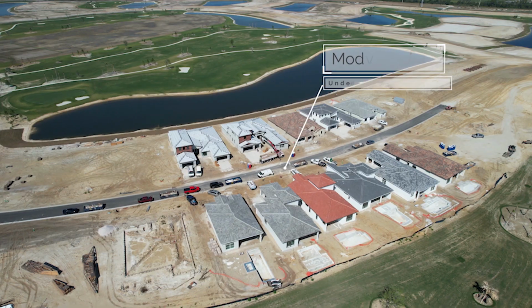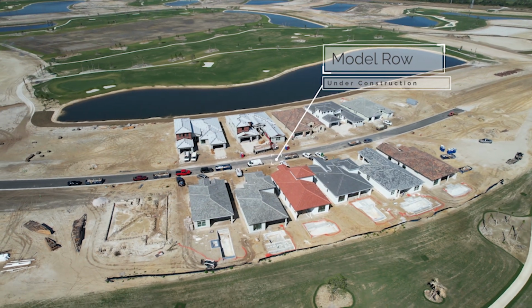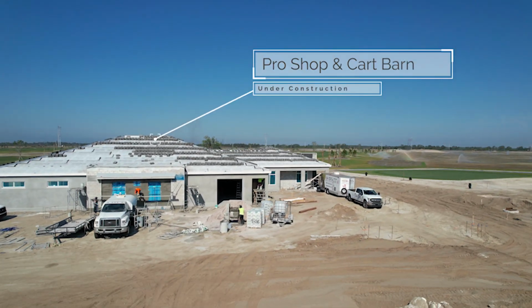Right. So over my shoulder here, you can see our model park, all the new homes coming out of the ground there. Clubhouse is up over your shoulder that way, and the pro shop. What's left as far as from your perspective to do? We're pretty close to being done, at least from the golf course perspective.